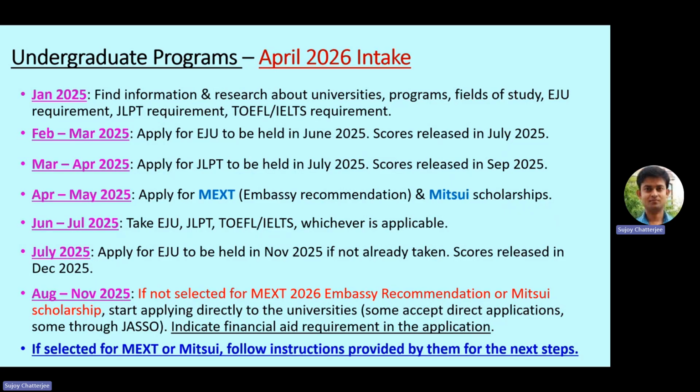For getting a scholarship or increasing your chances of getting a scholarship, it is always better to appear for these examinations as early as possible. So instead of giving these exams in November December, it is better to give them the previous year during June July. So June July is the period when you take EJU and JLPT, whichever is applicable. Both may be applicable, both may not be applicable, so it depends on the program you are applying to.